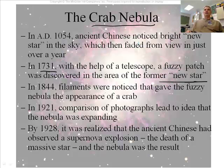But in 1731, we got a new telescope. We pointed it at that star, and we saw some stuff there. It was kind of a fuzzy patch. In 1844, they noticed that the fuzzy nebula had the appearance of a crab. Oh, it's kind of the shape of a crab, hence the name, the Crab Nebula.